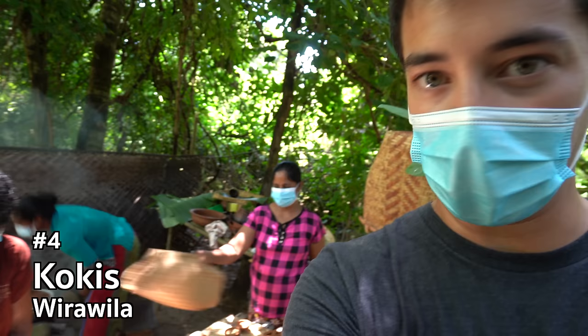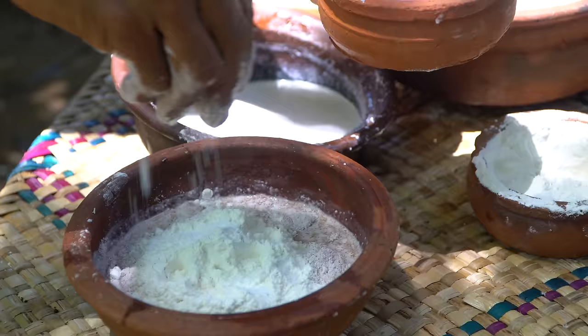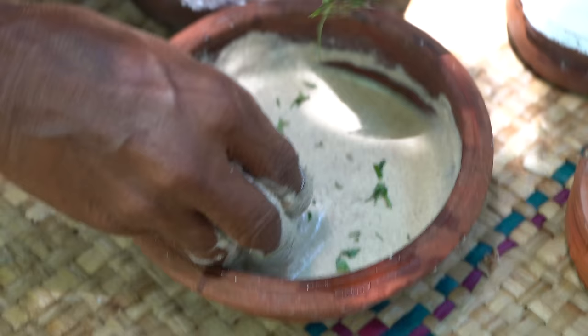So most of these have very simple, similar ingredients. And for the kokis here, we're starting with coconut milk and then adding some rice flour, some wheat flour, a little bit of salt, some turmeric, and then some curry leaves. And they're actually gonna fry these up.